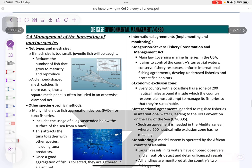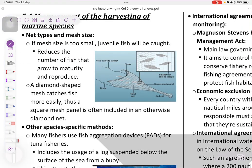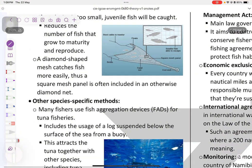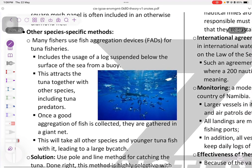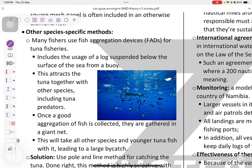Management of harvesting the marine species. If the mesh size is too small, small fish will be caught, reducing the number of fish that grow and mature to reproduce. Diamond-shaped mesh catches the fish but doesn't allow them to leave. Other species-specific methods: many fishers use FADs for tuna fisheries. This includes the usage of floating objects.